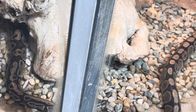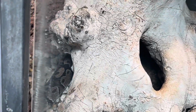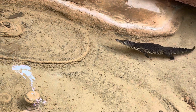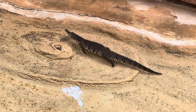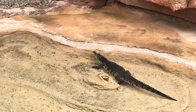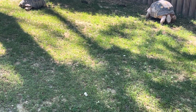Exhibit layout. Reptiles are often housed in climate controlled environments that mimic the natural habitat. Take your time to explore these areas, which may include terrariums, aquariums, and outdoor enclosures. Look out for a diverse array of reptiles, including snakes, lizards, turtles, and crocodiles. Each species has its own specific needs and exhibit designs.